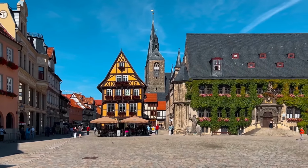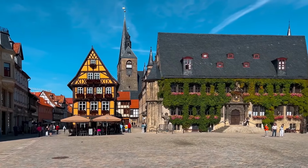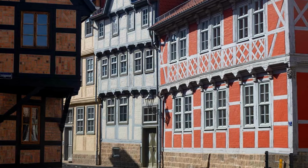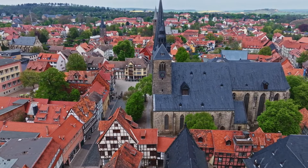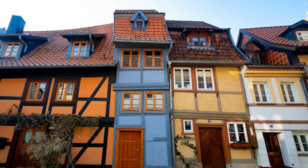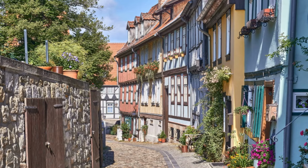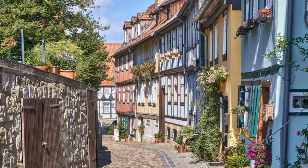In the market square, the Gothic-style town hall catches the eye with its colorful facade and intricate stonework. One of Quedlinburg's most charming features is how these different architectural styles blend seamlessly. A medieval church might stand next to a Baroque townhouse, which in turn adjoins a Renaissance-era shop. It's this harmonious mix of styles and periods that gives Quedlinburg its unique character and earned it its UNESCO World Heritage status. While Quedlinburg's architecture is undoubtedly stunning, it's the town's cultural and historical significance that truly sets it apart.